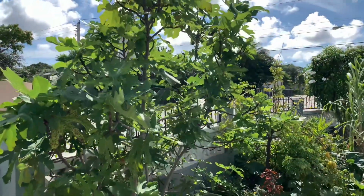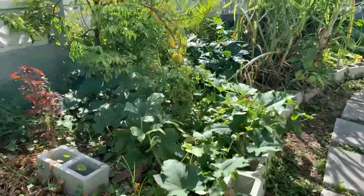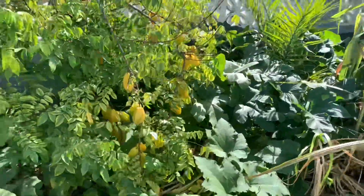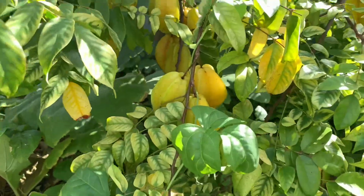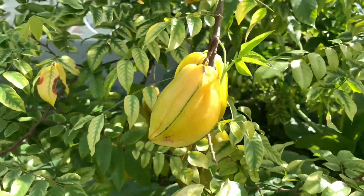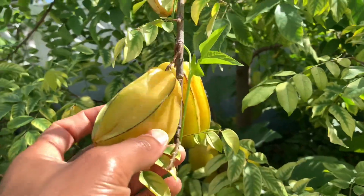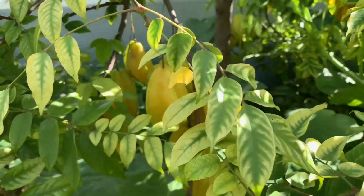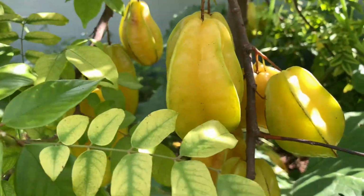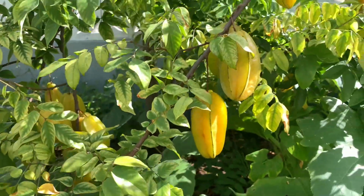Our Black Mission fig is still doing well. Over here, the star fruit that we planted from seed, same time as the avocado. This has been producing a lot, y'all. I just made some tacos last night, and I actually chopped up star fruit and put it inside of the taco. Y'all, that thing was good. I love this, it's producing so much.